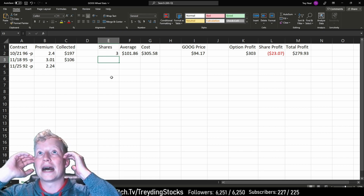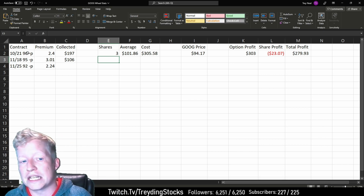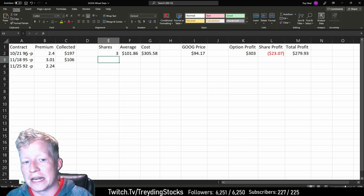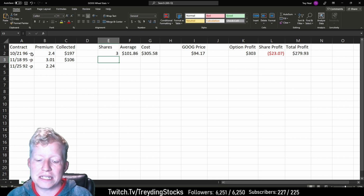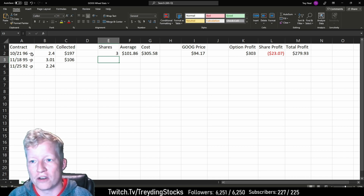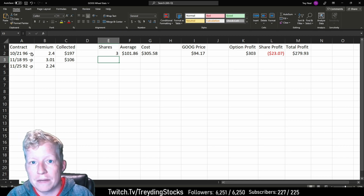Anyway, I keep saying that a stock, if the first option I sold had expired at 93, I would have had to buy 100 shares of Google at 93, and I would have been happy with that, right? I touched on this already. I know I'm going to repeat myself one more time though. Please do this strategy on an option that you want to buy anyway.